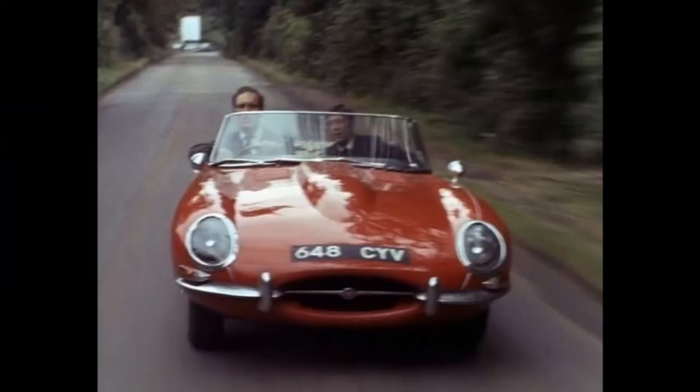So next we go on to probably one of the most famous cars of the Avengers, if not a main cast car, which is a 1961 Jaguar E-Type from Dead Man's Treasure, 648 CYV. Now, back in January, when we were over in the New Forest filming with the New Forest Classic Car Hire Company, we got to try an E-Type, didn't we? Yeah. That was a fixed head, though, wasn't it? It was a fixed head Series 1.5, or was it Series 2? This is a convertible, isn't it, in the Avengers?